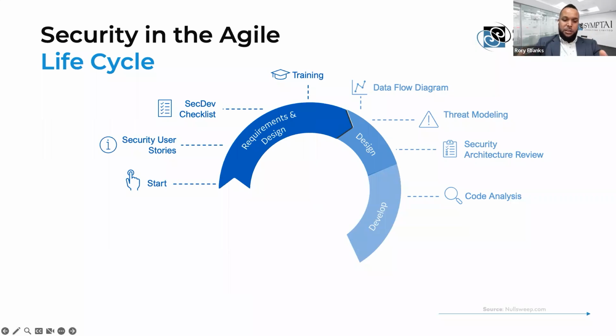We also encourage developers to utilize automated tools to scan their code while they're creating the code for the application. So they can install tools in their development environment, in their development library, that would also ensure that they're practicing good security controls while they're writing the code.